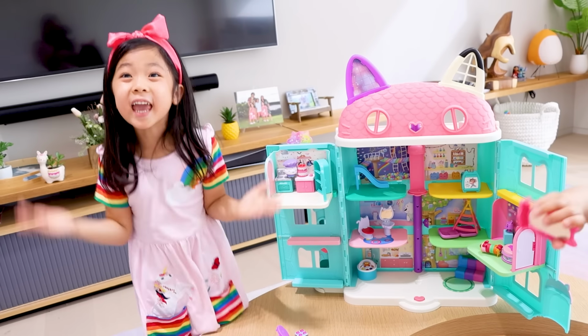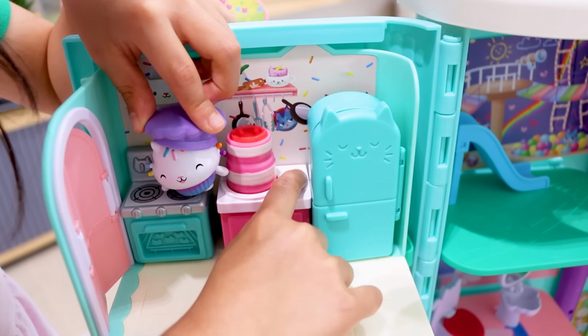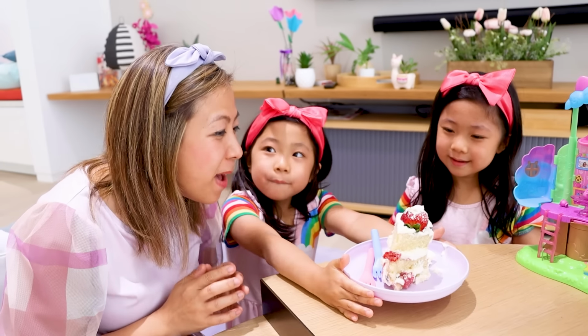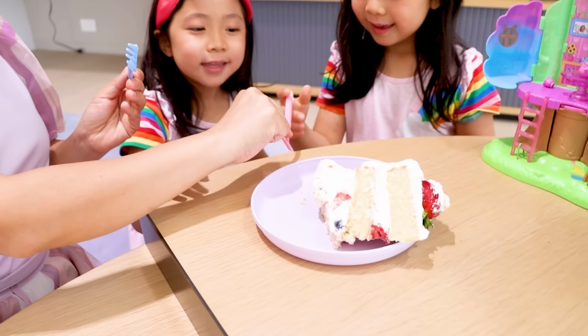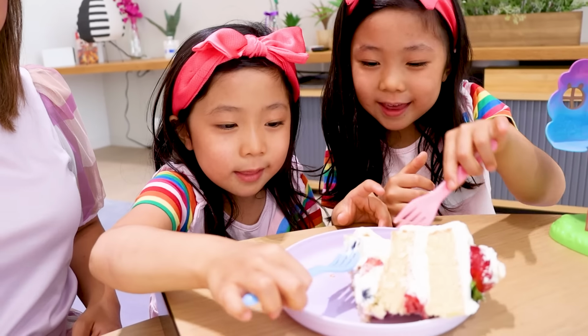Woohoo! I'm gonna bake the cake like Cakey Cat. Mommy and Kay, I baked you a cake. Oh, thank you, Emma. You're welcome. It looks delicious. Here. We should all enjoy. Here, yeah. You guys go first. Okay, let's taste it. Taste test.